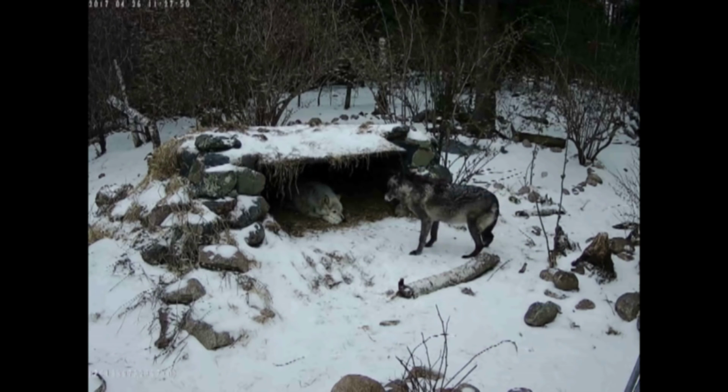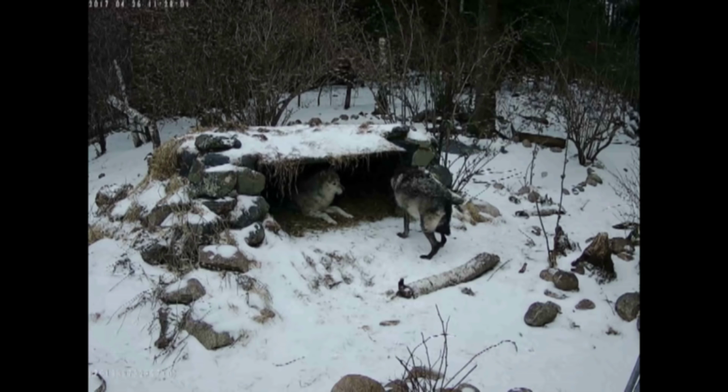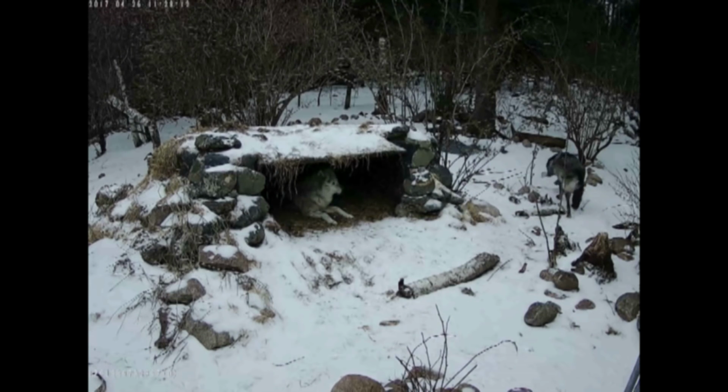Notice her tail's down low, her head's down low. We've had several times on the surveillance camera where they are sleeping together, so we know that they can work it out. But it's nice to see a little humility in Luna in this clip, for someone who's not always had a lot of humility in her life. But it is, like I say, kind of interesting to watch the mind process.